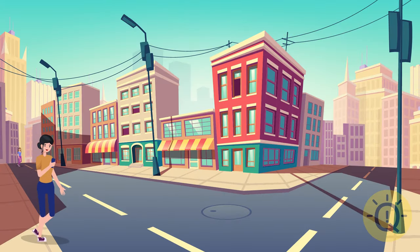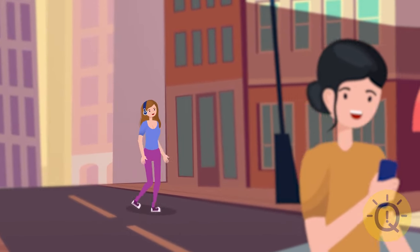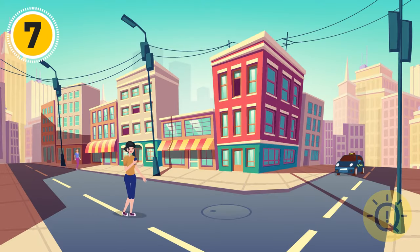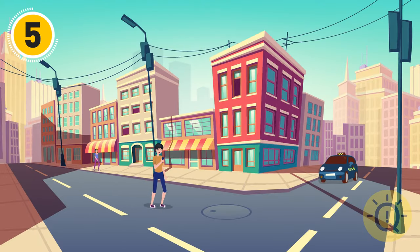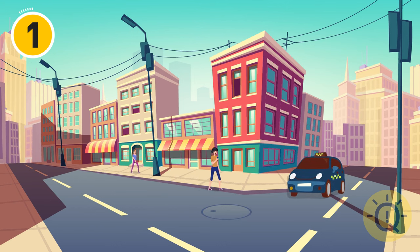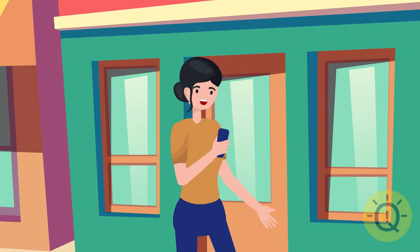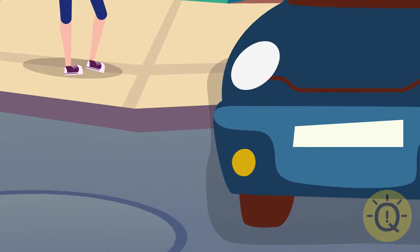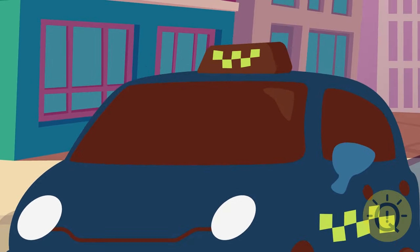Hazley and Skylar are jaywalking. Hazley is listening to music and Skylar is texting. Who is in danger? It's Skylar. She's jaywalking right where the road takes a turn. There's a car approaching her, and the driver might not have enough time to react.